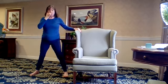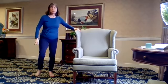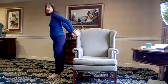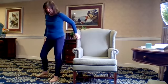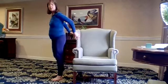And release. We're going to go into yoga mudra. If you need to hold on to the chair, you can turn your back to the chair and reach, holding onto the chair like this. So we'll be in our wide-legged pose. Perhaps you have your hands holding onto the chair.